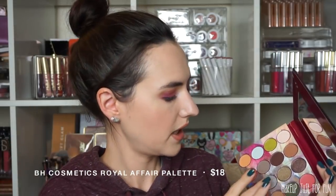BH Cosmetics, oh, that actually looks pretty nice. My experience with their shadows hasn't been super wonderful, but these actually feel pretty good. I don't know. Oh, I have a swatch stain on my hand from a ColourPop shadow. That looks pretty good. They must have stepped up their game.